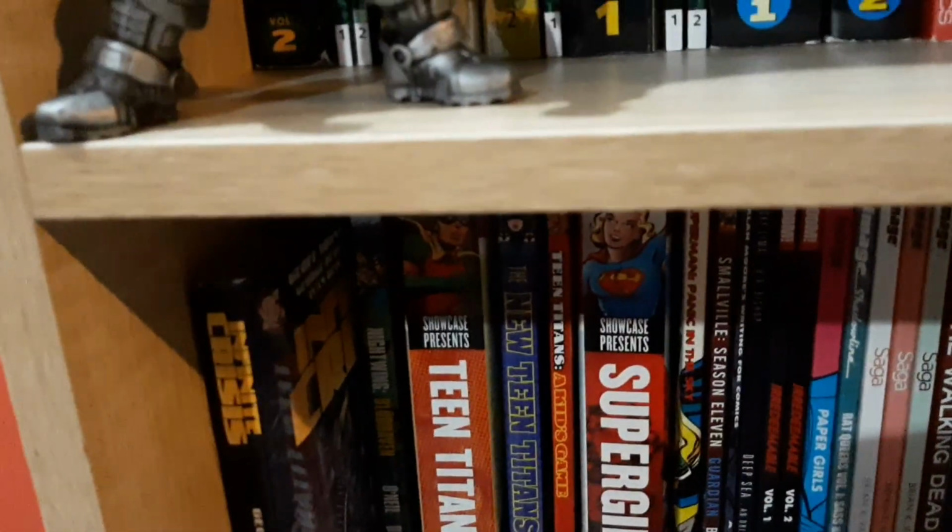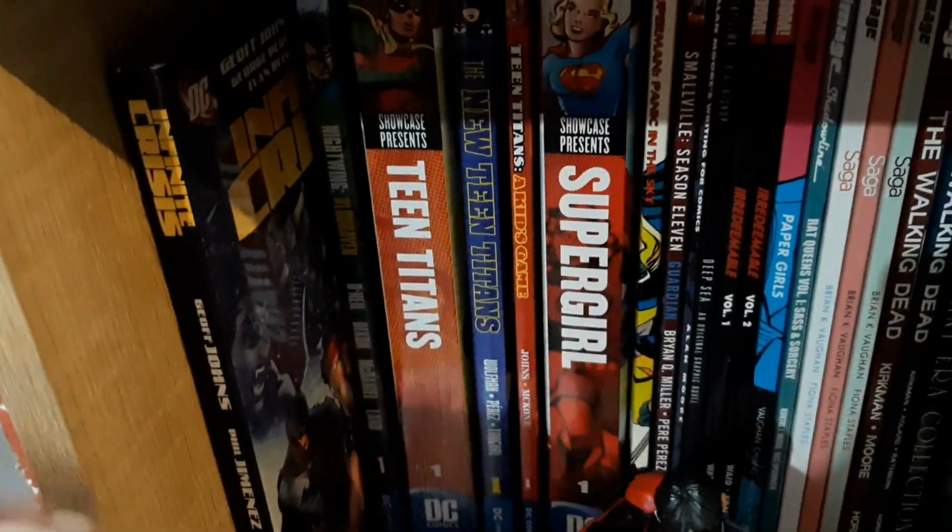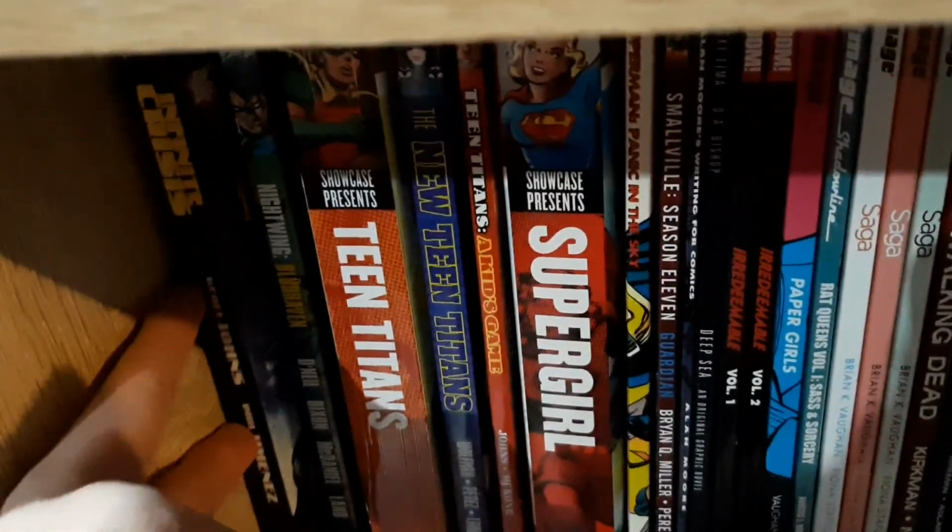Try to hurry along a little bit because we're using up quite a bit of time here. This is Infinite Crisis by Geoff Johns. I haven't read this yet. It's been sitting on my shelf for ages. For some reason, I just haven't brought myself to read it.